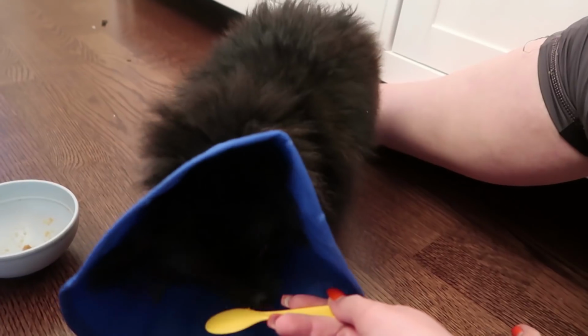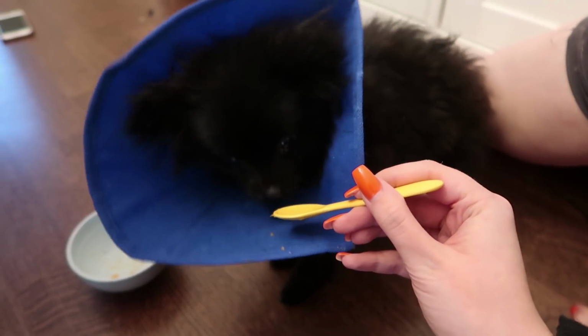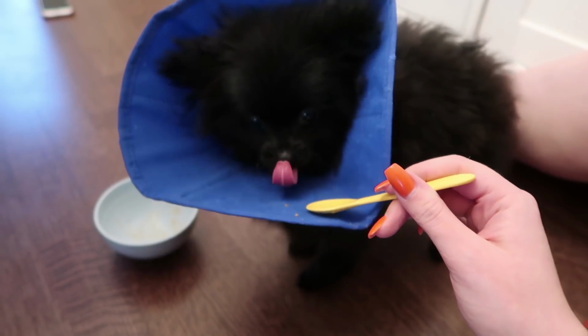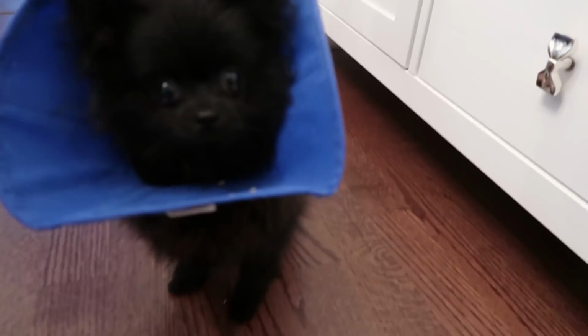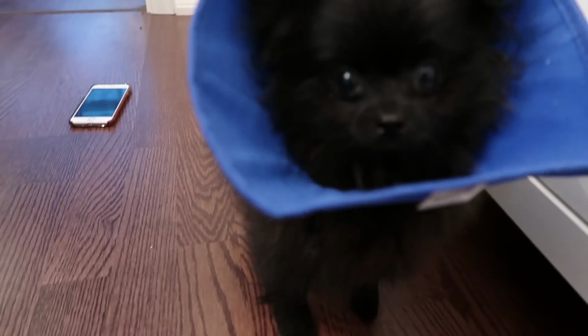So Paddington was mega hungry as soon as he came home. Treacle needed some time to adjust, but now she's definitely hungry, so that is a very good sign. There we go, we've had our dinner time. The fun thing about a cone is that the food falls into the cone. Treacle! Oh, she is getting used to this. You have a bit of rice down there.